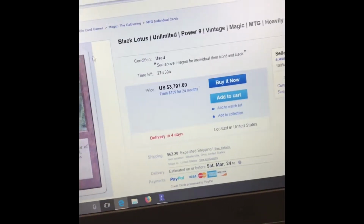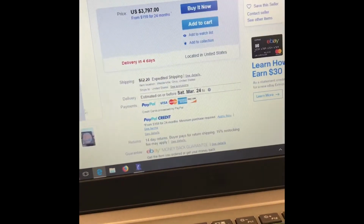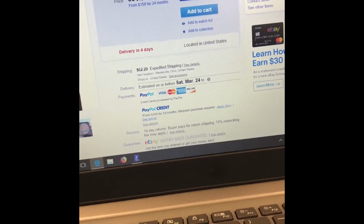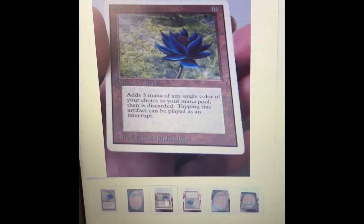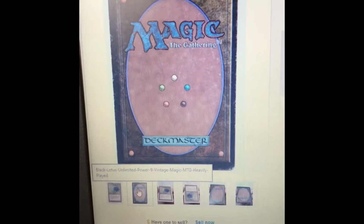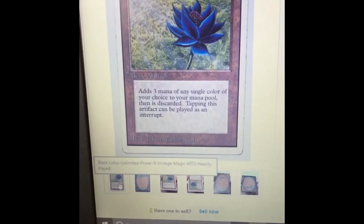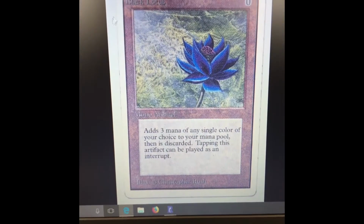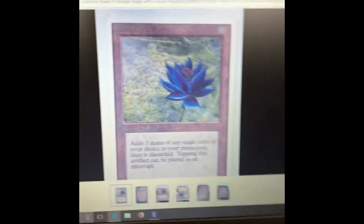Heavily played. Heavily played means it's been played a lot. Right. All right, look at the back. See how damaged it is? It is not worth 3 grand. If it was fresh out of the box, maybe, like brand new out of the box. See these black spots all around those edges? That's ink, or that's grease. That's oil from people's hands.